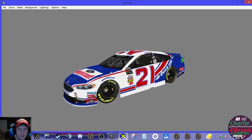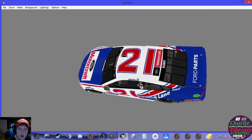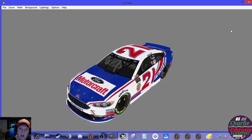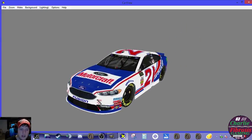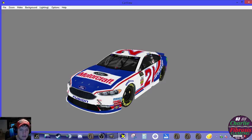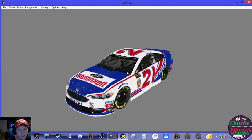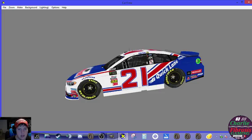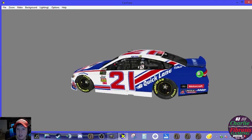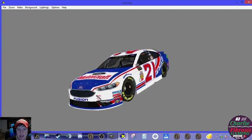The car is about as one-to-one as you can get with what I can do in the paint booth versus what is shown in real life. There are some minor liberties I did take that keep it from being 100% one-to-one, but it's so close. I think it works great. I really like this scheme, and it took me a good number of hours to make.